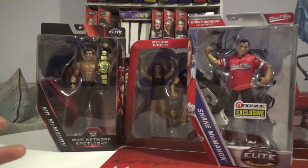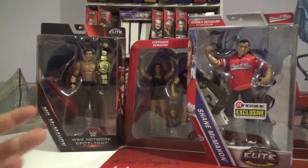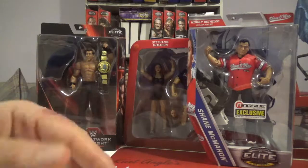So there you have it, guys. The McMahon family. The only figure that they're actually missing is a Linda McMahon. I'm personally not too fussed that they haven't made one. If they did, I would probably buy it, but I don't care if they never do.